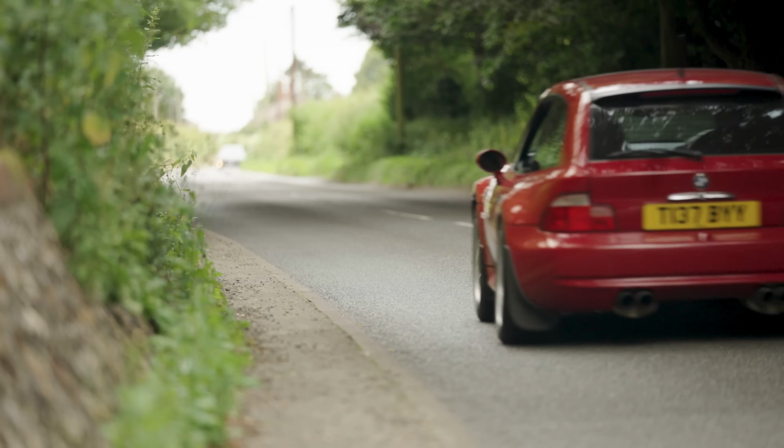It didn't go down all that well with reviewers either, because yes, it had fixed the scuttle shake issues of the Roadster, but by firming it up so much, it didn't actually ride the road all that well. People found it to be far too firm and unforgiving on bumpy, pitted roads, a bit like the one I'm on right now.